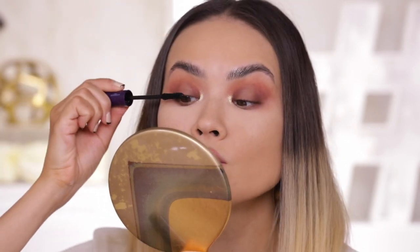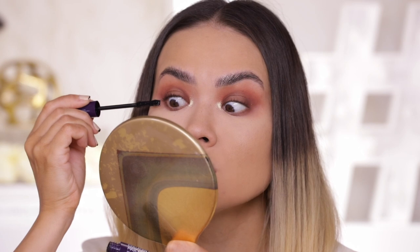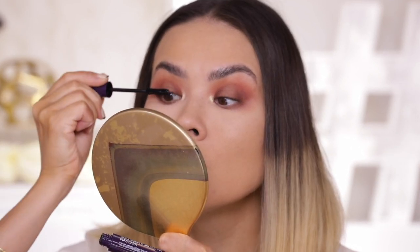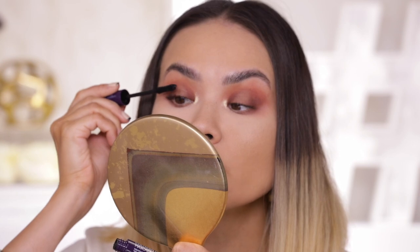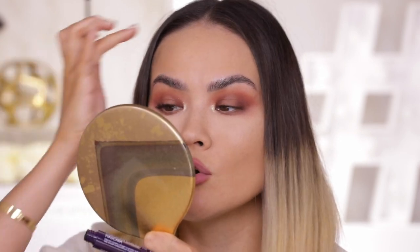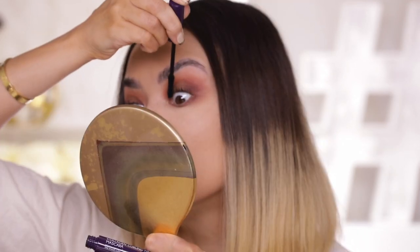Although this isn't a waterproof formula, it absolutely does not smudge on my lashes. So I guess maybe it's meant for Asian lashes or for the Asian eye shape slash Asian lashes combo. Basically what happens is with short lashes like mine and my eye shape, which has this inner epicanthic fold, regular mascaras tend to smudge and smear and create a very unflattering stain right here in the inner corner of my eye, which is why I can't wear them. So I always go for either a waterproof formula or just something that doesn't smudge in the inner corner.